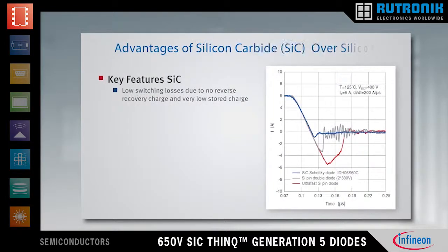Thanks to the basic properties of this wide bandgap material, such as the very high critical electric field and thermal conductivity, it is possible to realize silicon carbide Schottky barrier diodes at voltage levels way beyond the actual silicon limits of around 250 volts. On the market today, we have in fact silicon carbide Schottky barrier diodes up to 1700 volts, and basic studies indicate that even higher voltage levels can be reached.